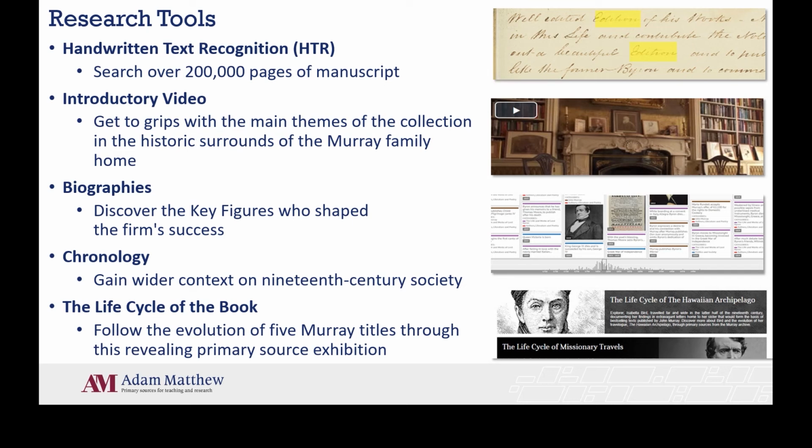Biographies on the key figures in this collection help students make connections and help them find relevant documents, while an interactive chronology provides vital context to the events of 19th century society. An exhibition on the life cycle of the book charts the evolution of 5 different titles published by the Murrays and demonstrates how a student of book history can use this new collection to track publication using different document types.